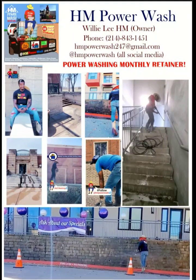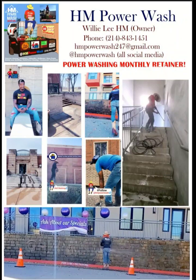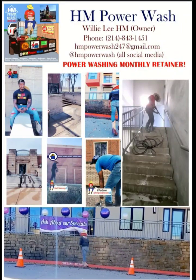All right, so we're over here at the DeSoto Town Center Apartments. As you can see, it was quite busy out here. Cars were coming left and right. People were stopping, taking pictures, asking me about the work. And as you can see, we put that HM Power Wash on everything, right? So now we got to clean it up though, right? Show you what clean looks like.